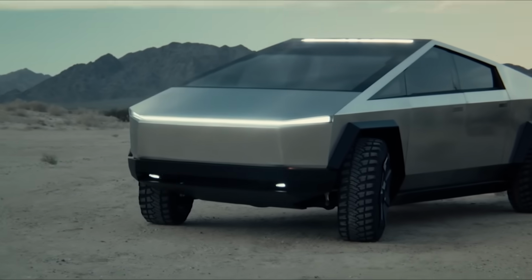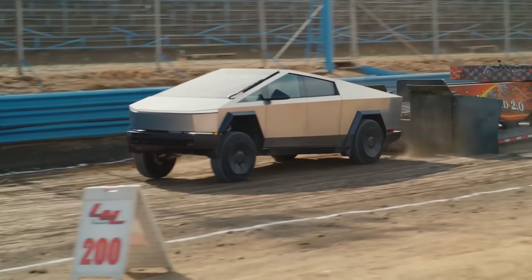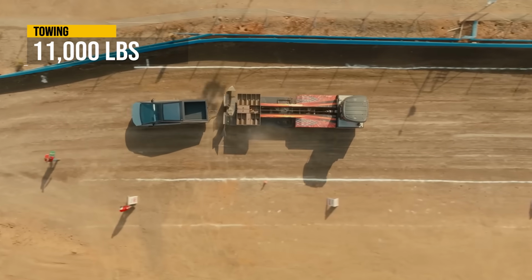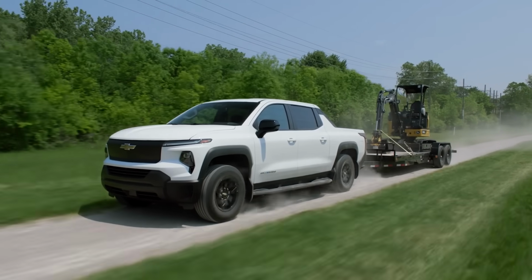Now, the pro number three is the towing capacity, just in case you're gonna use it as a, I don't know, a pickup truck. I know that sounds crazy. The Cybertruck has a max towing capacity of 11,000 pounds, which is more than the Lightning at 10, Hummer EV at 8.5, and the Silverado EV at 10.